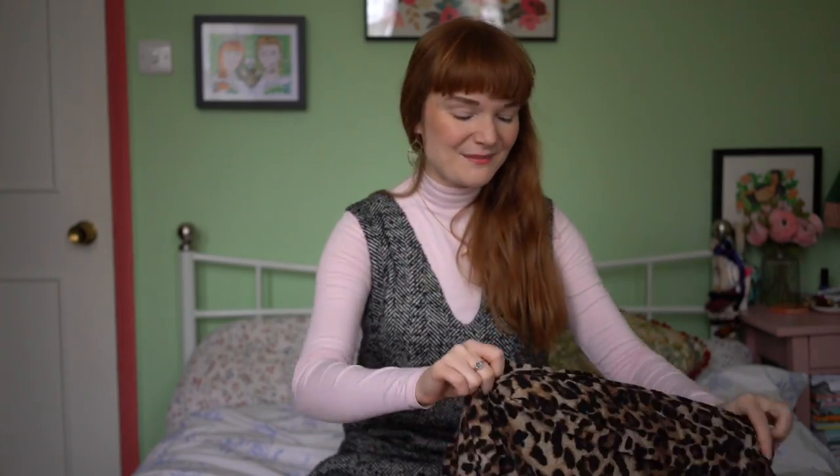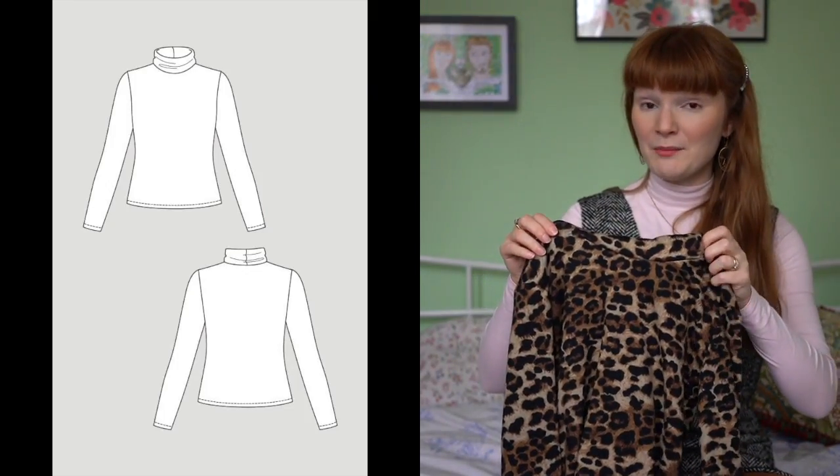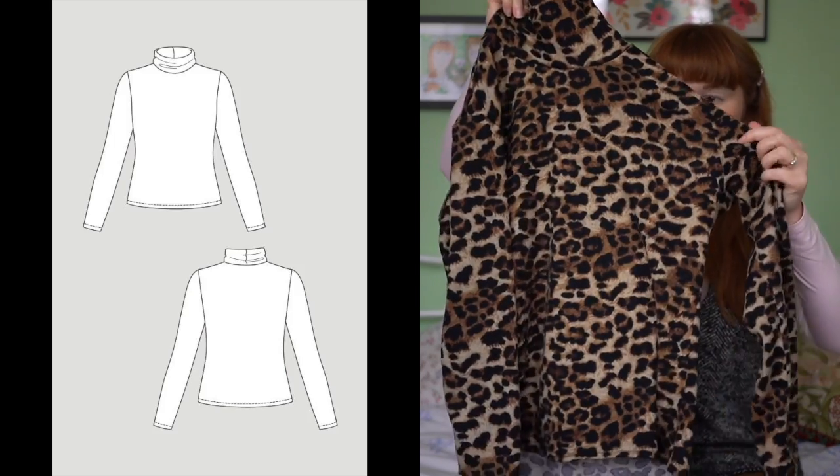Let me get on to the next thing I made. So that was the first one which I planned and I did make. Super proud of myself. The next is a very simple top. So this is the Named Clothing polo neck. So I used this really lovely snuggly jersey, which is a leopard print jersey.